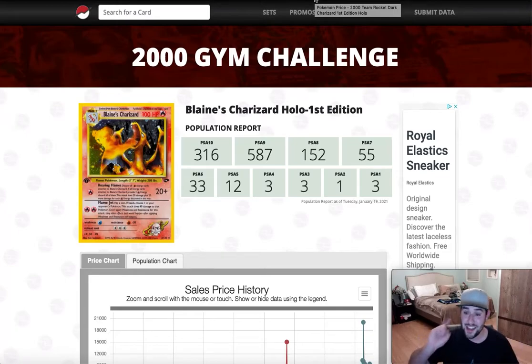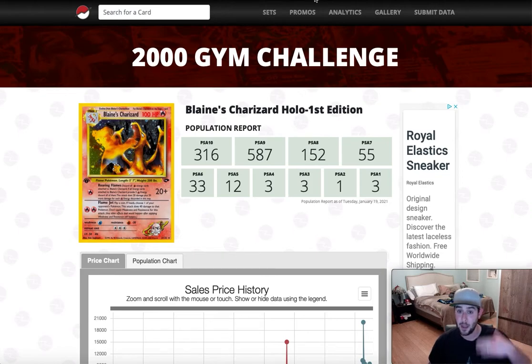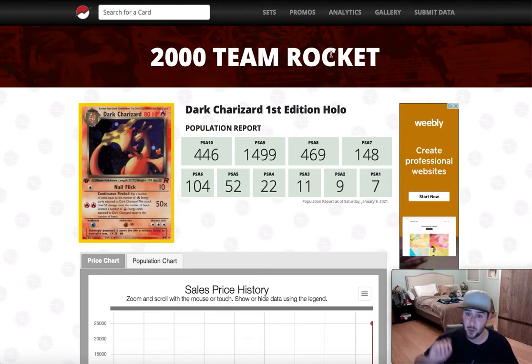Alright, guys, so this next pick is actually very interesting. I wanted to bring to your attention these two cards. The first one being this Blaine's Charizard First Edition. Now, what's interesting is there's two Charizards that were actually printed in the year 2000. This being the second one, and the first one being Dark Charizard First Edition from Team Rocket.